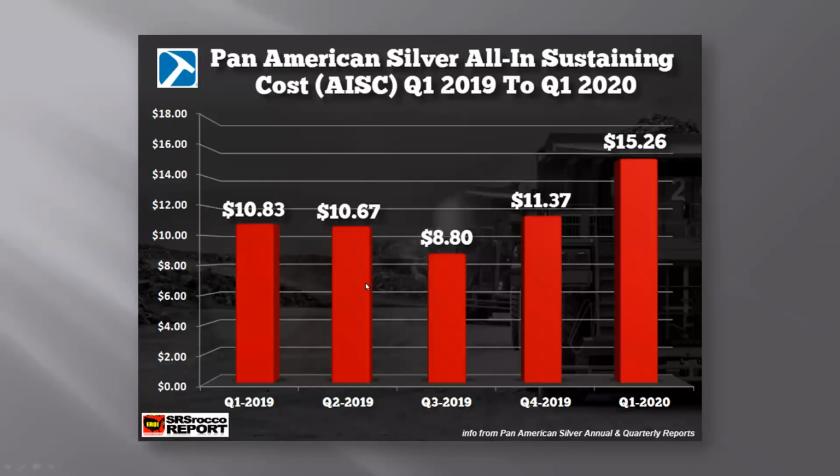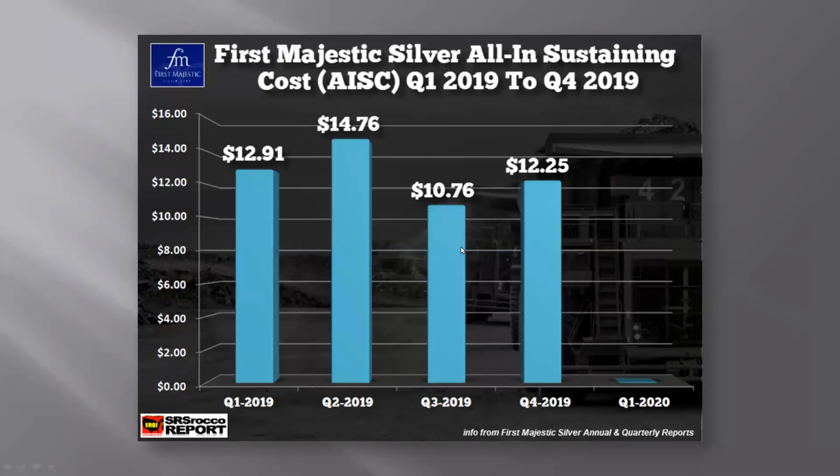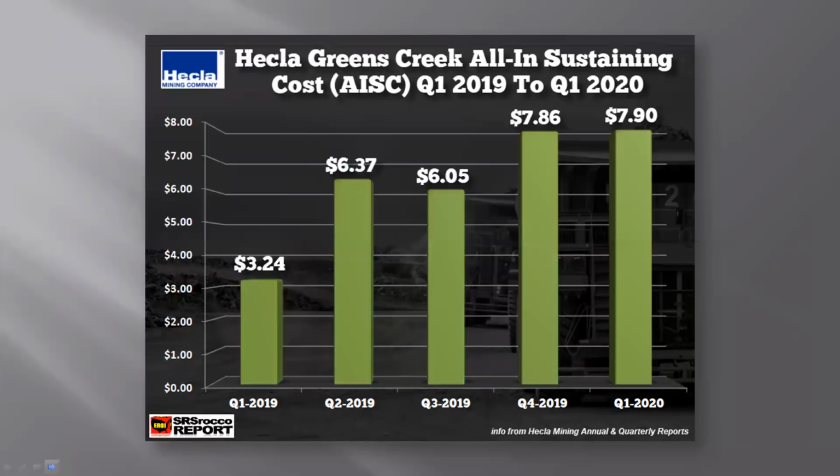Now, I wanted to show you a comparison of why the all-in sustaining cost is a bogus metric. Again, to get this all-in sustaining cost, Pan American Silver deducts its base metal or gold byproduct credits. And if we look at First Majestic, one of the more pure plays, as they say, they have a higher silver revenue as a share of total revenues, so they have less to deduct. They have a higher all-in sustaining cost. And then on the lower end, we have Hecla, and it's their Greens Creek mine.